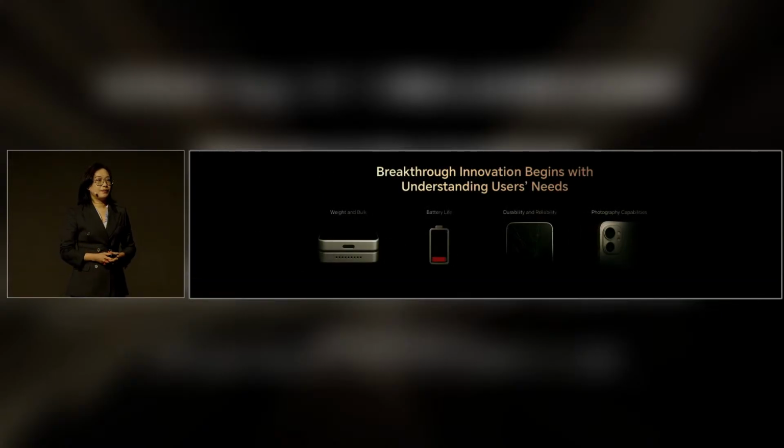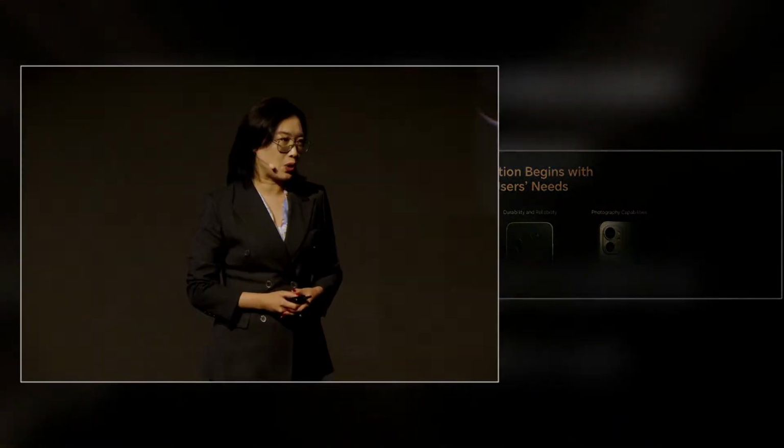Of course, we know slimness is not enough. To make foldables truly future, we must address our consumers' concerns, which are weight and bulk, battery life, capability, and camera. With Honor Magic V5, we have turned all these challenges into possibilities. So now let's welcome our product expert, Ala, to be on stage to unveil the product, Honor Magic V5, the slimmer, smarter, and stronger.